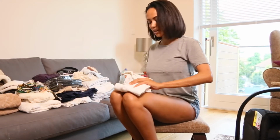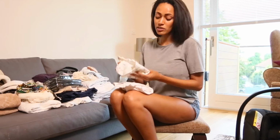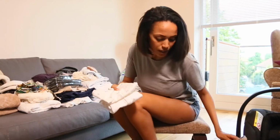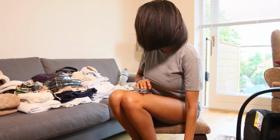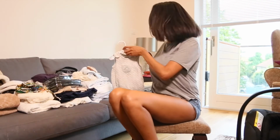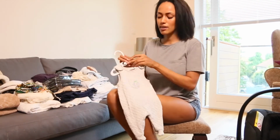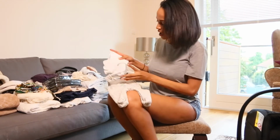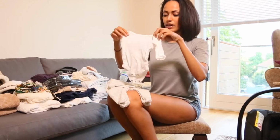I got miniature size and a newborn size, so I think it depends on how much your baby weighs at the time of your last scan. So that's one vest, one sleep suit. My Bubba's going home outfit. These hangers are really cute. They're from Mothercare. That was his going home outfit. This fit perfectly. And another long sleeve vest for him.